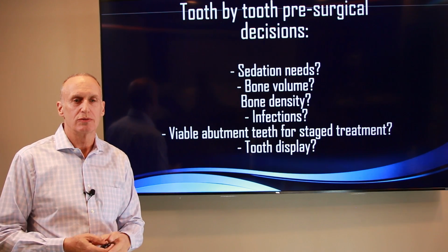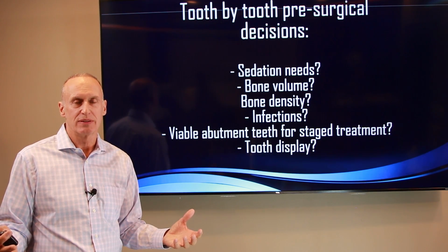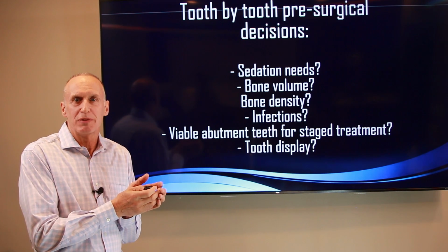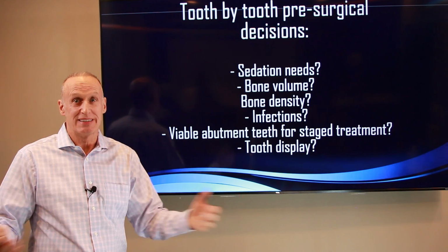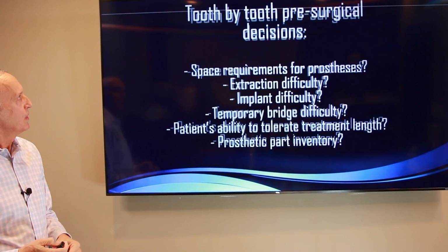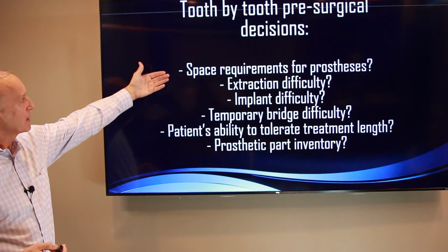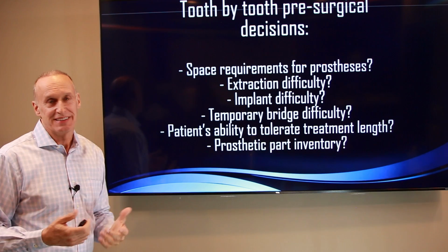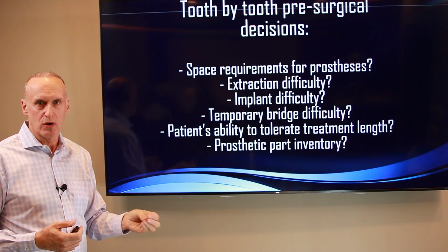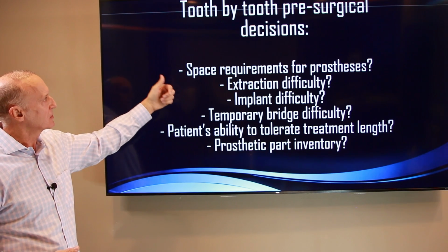as opposed to implant dentures where everybody becomes the same patient. That's the difficulty part, it starts even before the surgery. Even before the treatment, the difficulty starts. So, more pre-surgical decisions. Do we have enough room for the teeth? I know that sounds weird, but some people have so much bone that the bone is where the teeth should be. That's part of our diagnosis.